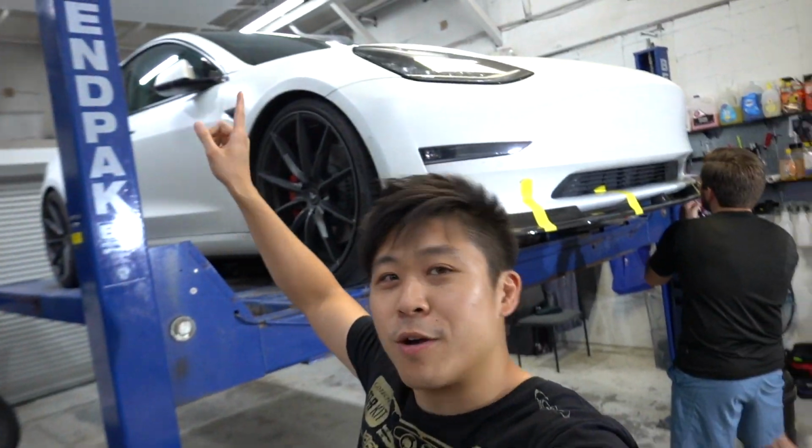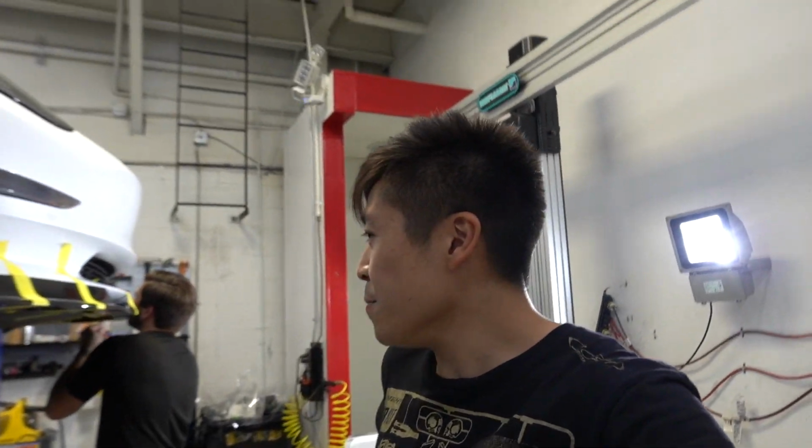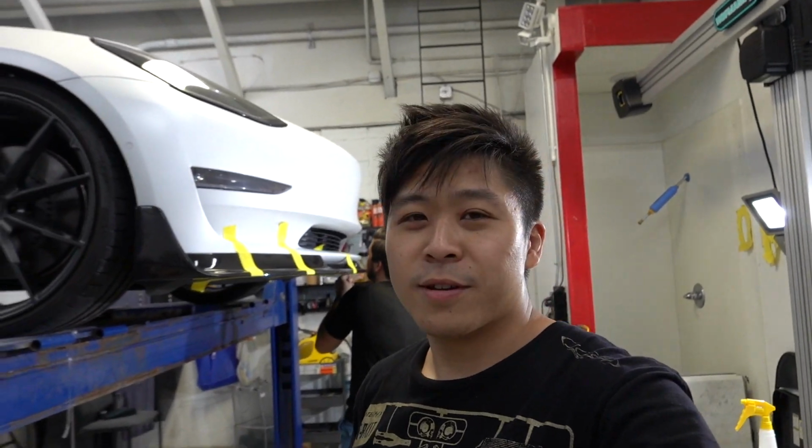Alright guys, so you saw us install a Volta rear spoiler on a red Model 3. We're now installing the Volta side skirts on a white Model 3. Oh, there you go. In a white Model 3. Front lip. Oh, it's a front lip? This is a front lip. Wait, what? Oh, never mind.